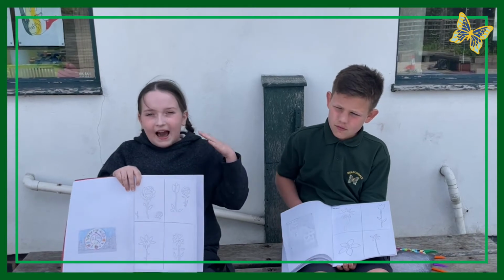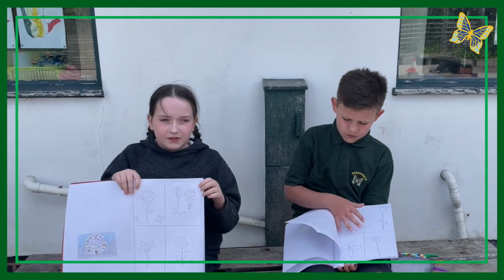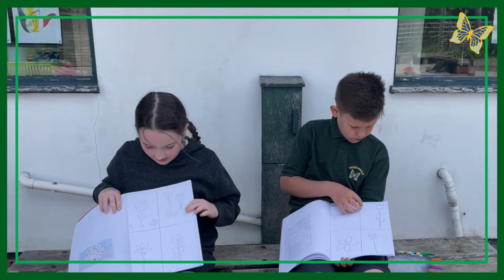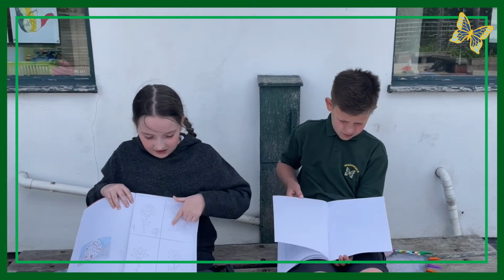And it's going to be a tank spitting out flowers, which is inspired by one of his pieces of art. And these are some of the original designs that I came up with.